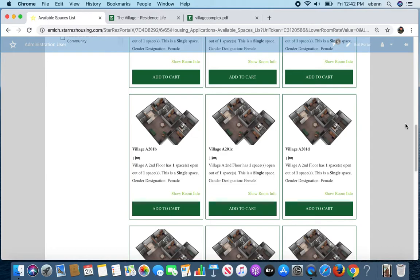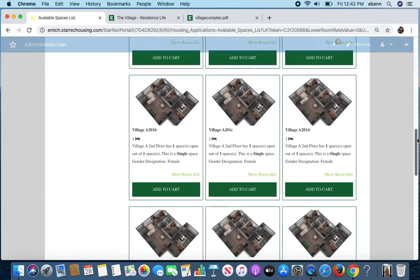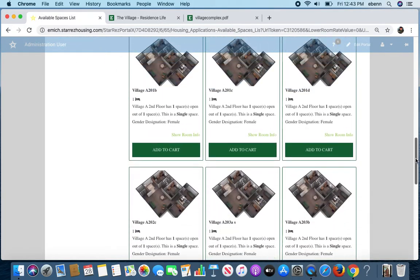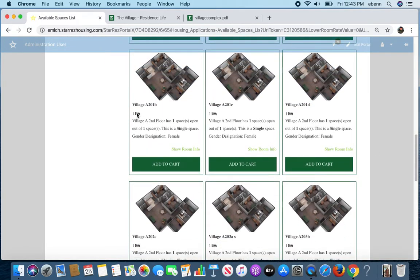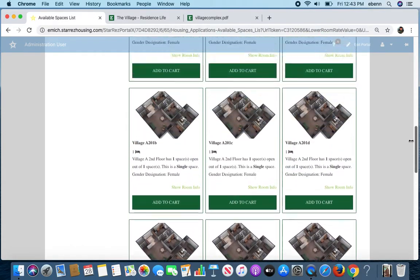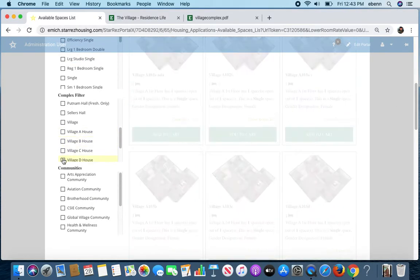So if I have a group of 4, I can see here that I've got A201. I would be looking for A, B, C, and D. Well, A is missing. A is not here. It's not up here. So if I had a group of 4, this would not work for me. So I would need to look for 4 spaces. And I may have to look at a different building or select multiple buildings here. Pick a different building here.